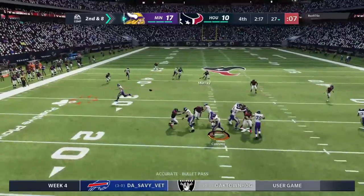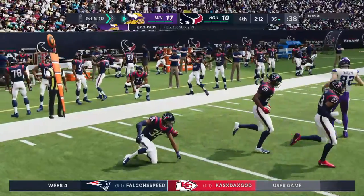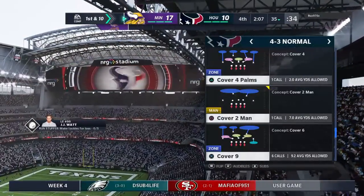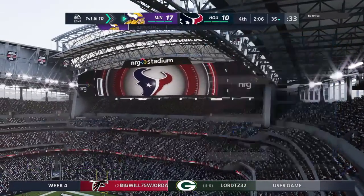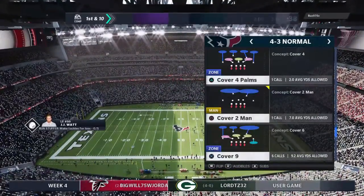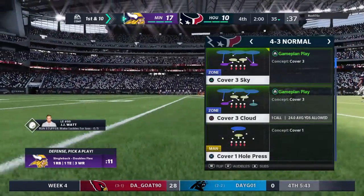From the 27, Cousins. And Rudolph has it, the tight end. And he's able to take this one up to the 35-yard line. That one, a first down pickup of 8. First down, Minnesota. Fourth quarter, down to the final 2 minutes, and we've got a one-score game. And not totally home free yet, but it's looking good as they come up 1st and 10.